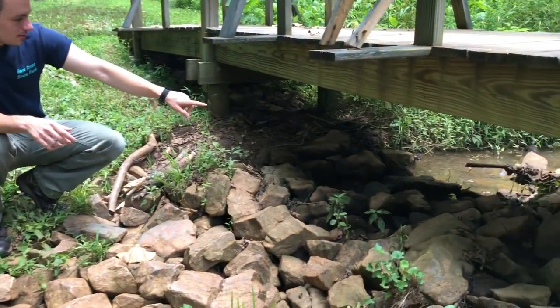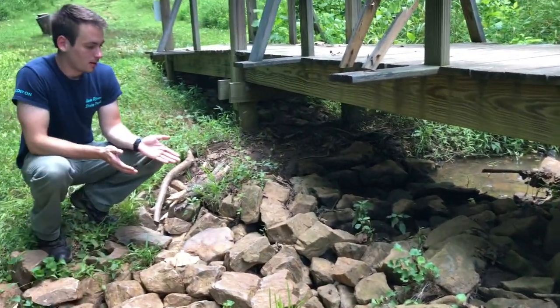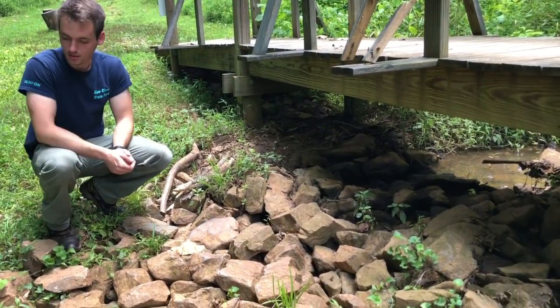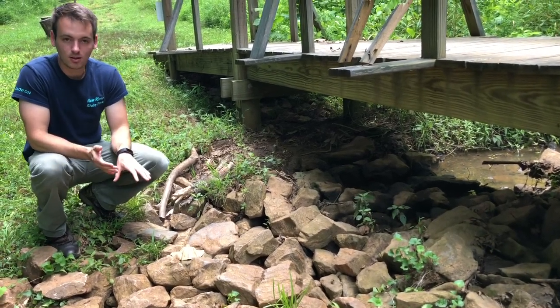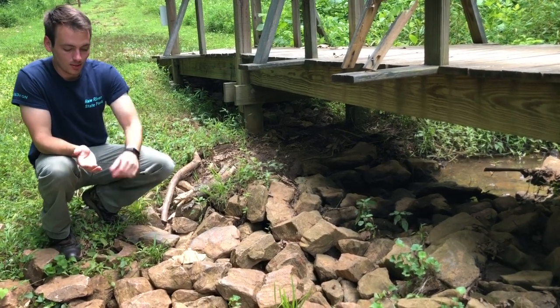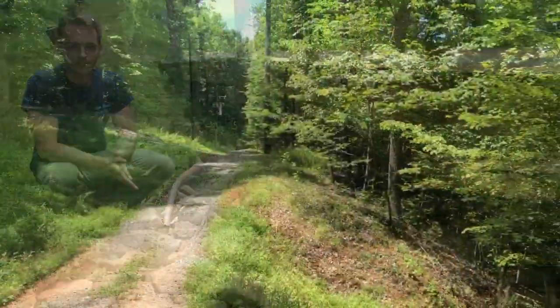And under here you can see the water source where it's trickling down. The water snakes can cool off in there, get water, and then once they want to warm up, just lay on these rocks because it's a really great heat source. So if you're ever walking by rocks like this or over a bridge, just take a second and look. Maybe you'll see something cool poking its head out from one of these holes. We'll go to another place and see if we can find some other cool reptiles.